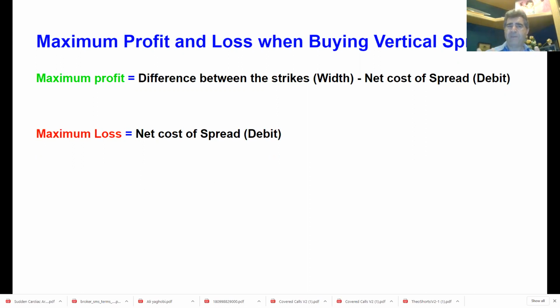So the profit will be, obviously, you paid a premium for this, or debit, the net cost of the spread, and the difference is your maximum profit. Maximum loss works the same as when you bought a call, the premium that you paid is the most you will lose. The same thing here, the cost of the spread, the debit, is your maximum loss.